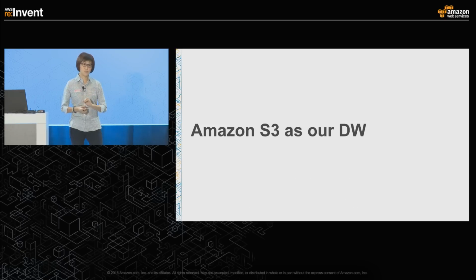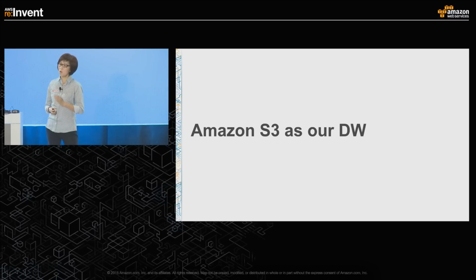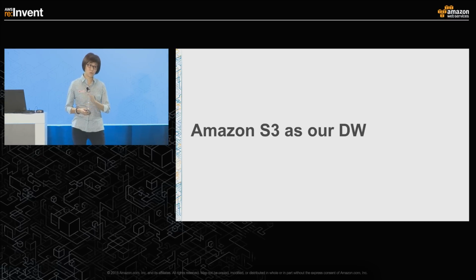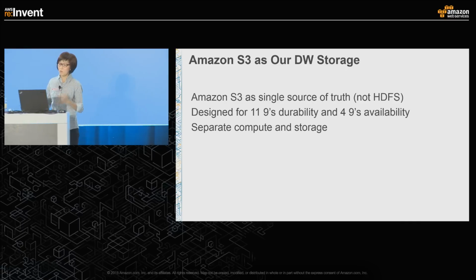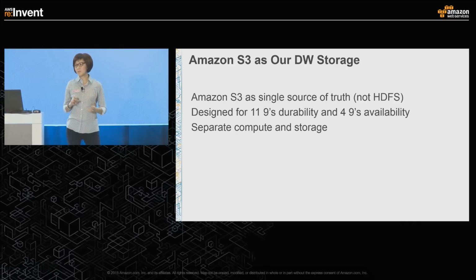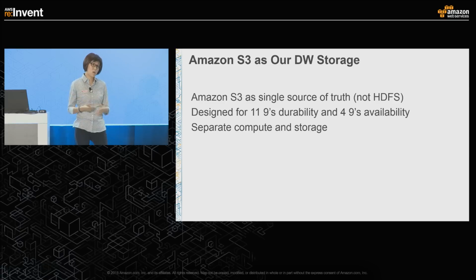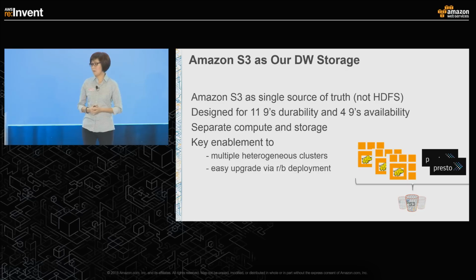But before we get on to Presto, I just want to point out the key underpinning of our big data architecture, which is that we chose S3 as our data warehouse storage layer. Amazon S3 is where we put our data, and it's the single source of truth. The reason is that it is more durable and reliable than your HDFS cluster. It allows us to separate storage from compute. Basically, it allows us to run different clusters on the same set of data on S3. And also, it allows us to easily do red-black pushes.